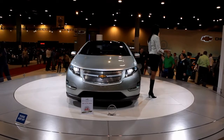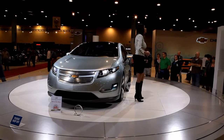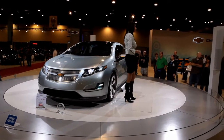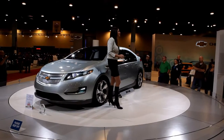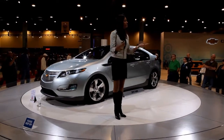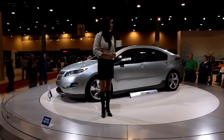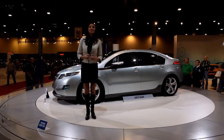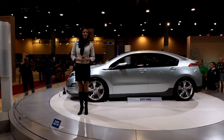Chevrolet is home to the 2011 Volt, a revolutionary vehicle that can deliver up to 50 miles of gasoline and emissions-free electric driving with the extended range capability of up to 300 additional miles. Now, Volt is unlike anything else in production today because it uses battery power alone to power the wheels of this vehicle at all speeds and all times for trips up to 50 miles.